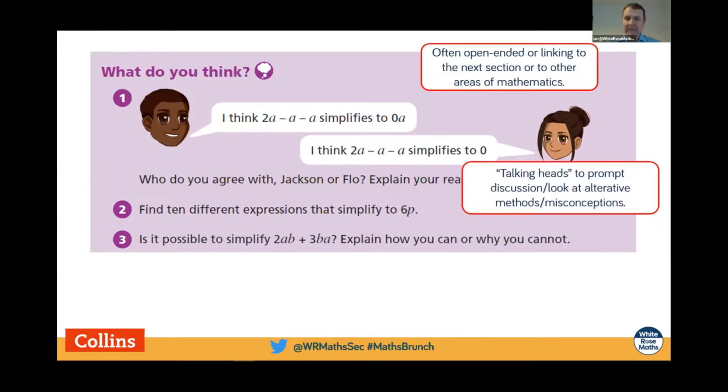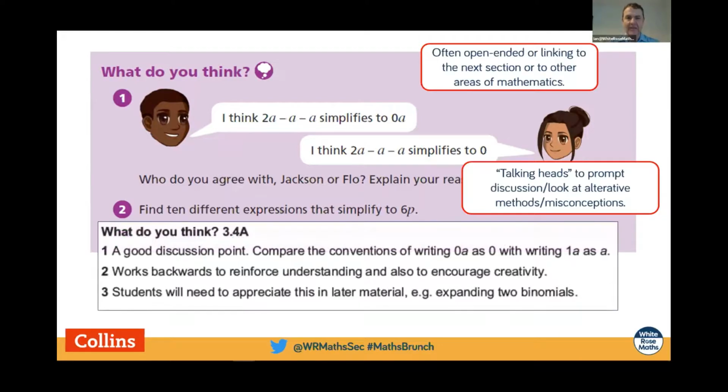Quite often we use our characters, we've got these talking heads having discussions, to prompt that student thinking. So often this question is that explain why so-and-so is right, explain why so-and-so is wrong. Again, we've got open-ended questions here, so real chances for students to be a little bit more creative and challenge their thinking on there. Again, each of these is explained within the teacher's guide to the Behind the Questions, what it is we're trying to get out of these particular questions.